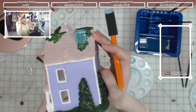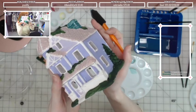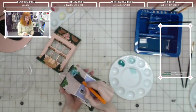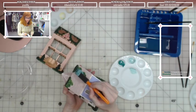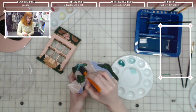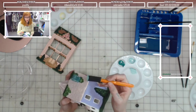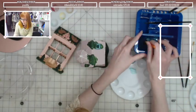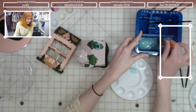Here's my chimney now with some texture done in a lighter color paint. So that's a good place to start. I'll keep working on that in terms of adding some highlight and shadow to what is here. And yeah, I'll try to save this sponge brush.